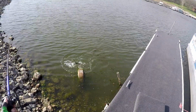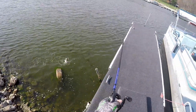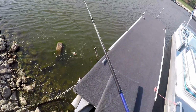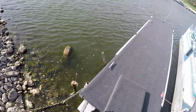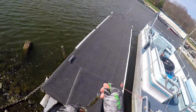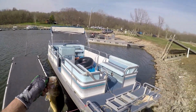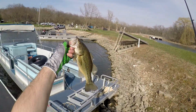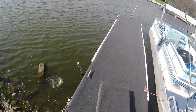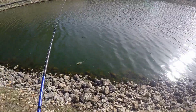There's a hit right at shore. Wow. Right at the shoreline. Here you guys go. A much better one. Decent one on, guys.